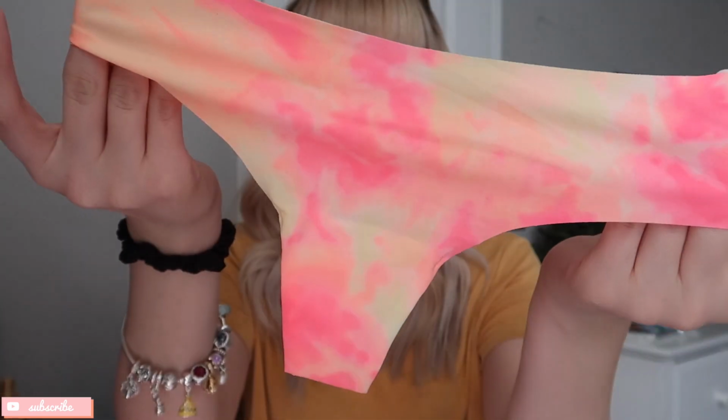I had to get more because I have an addiction and I need help, but I won't get help because I love shopping. So I don't think I'm gonna section them out. I'm just gonna show you guys randomly what I have. So I have this first one. It kind of reminded me of sherbet or something.